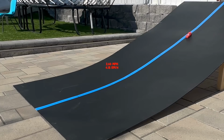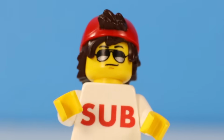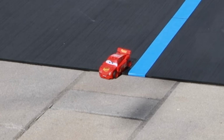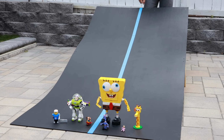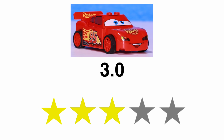Well, I guess not. He went 2.60 miles per hour. Okay, I promise you the cars are gonna get way cooler and way faster. Mostly. Now let's see how Lightning McQueen does in the destruction test. Wow, that was very underwhelming. I'm also giving Lightning McQueen 3 stars.